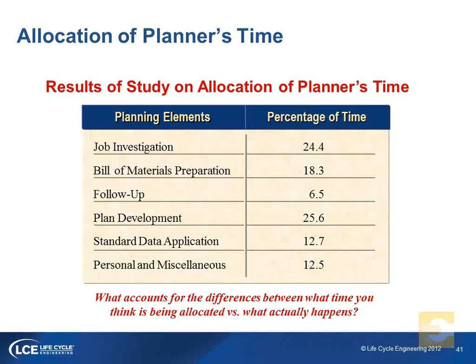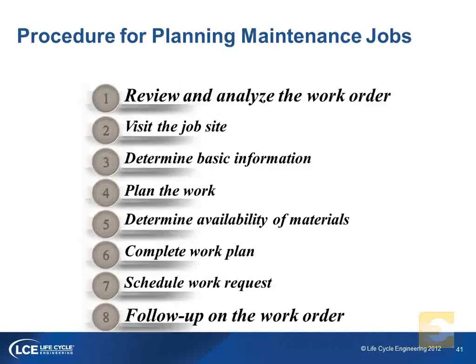Planners, we talk about planners and their time. This is the result of a study. I'm not going to go through all of them, but my recommendation is that 50% of a maintenance planner's time needs to be out of the office. They cannot be sitting in the maintenance office planning jobs. They need to be scoping the job, visiting the job site, and writing the job plans. 50% of their day needs to be away from their computer, talking to the operators, talking to the maintenance technicians, looking at the OEM manuals, and constantly improving job plans.